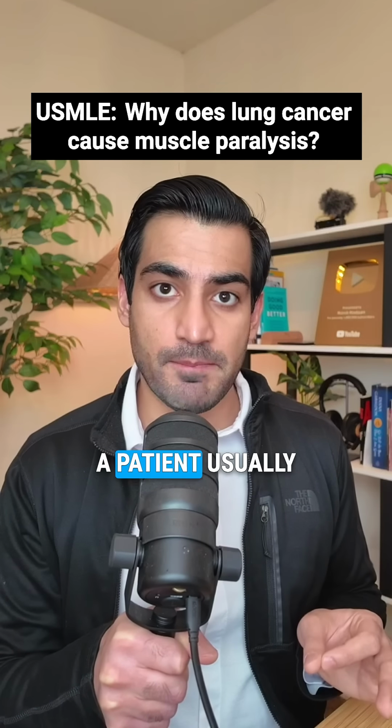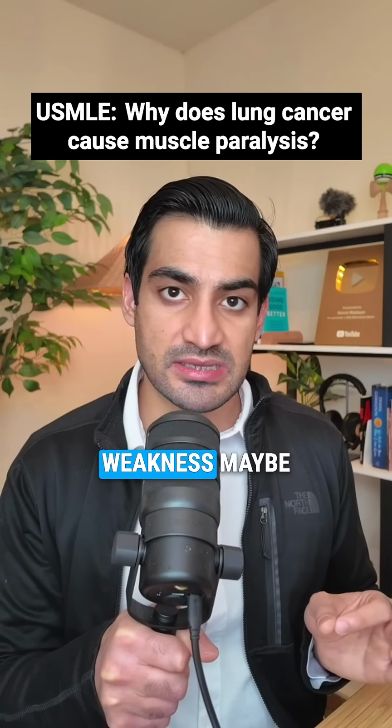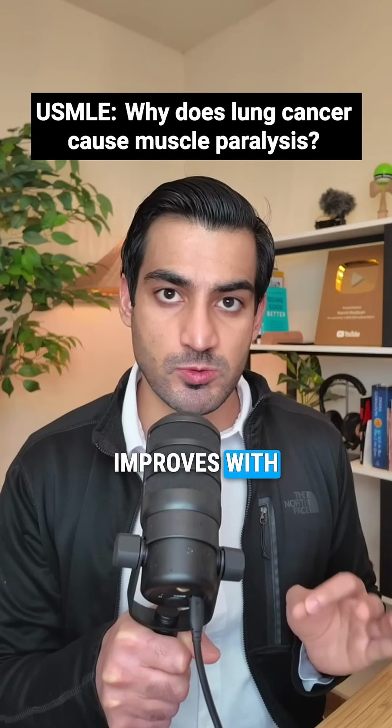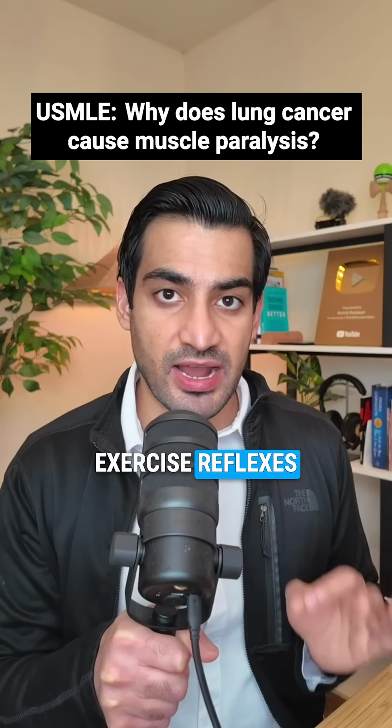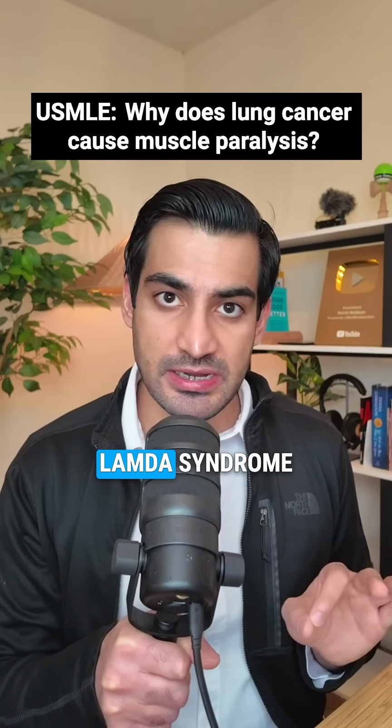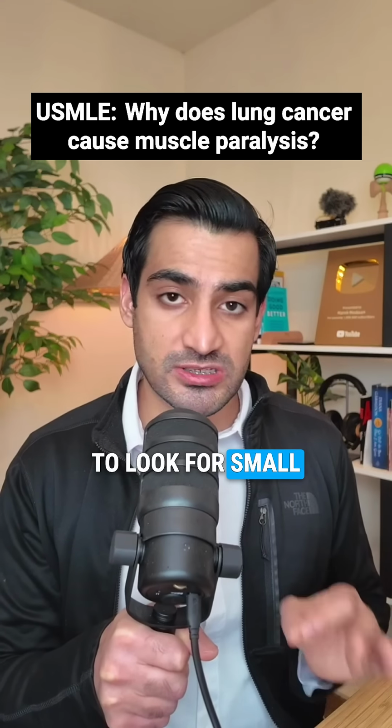So on the USMLE, they'll give you a patient, usually a smoker with proximal muscle weakness, maybe dry mouth, and other autonomic symptoms. And the key finding: strength that improves with repeated muscle contraction or exercise. Reflexes are diminished but get better with exercise too. The clinical pearl: any patient with Lambert-Eaton syndrome needs a CT chest to look for small cell lung cancer.